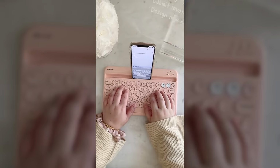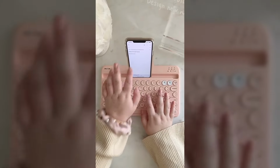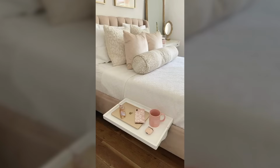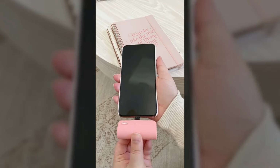Amazon gift ideas part 1. This compact portable hair dryer. This wireless keyboard with a built-in stand that hooks up to your computer, tablet, or phone. These square Blair Waldorf-inspired wine glasses. This shelf that clips onto the side of your bed. A purse organizer. And lastly, this portable charger that plugs right into your phone without any extra wires.